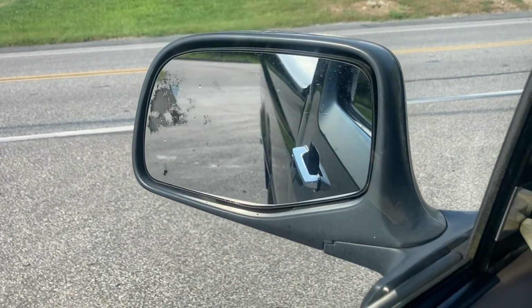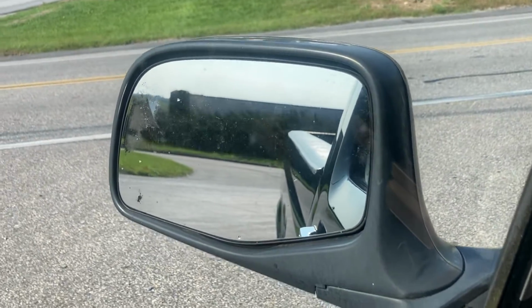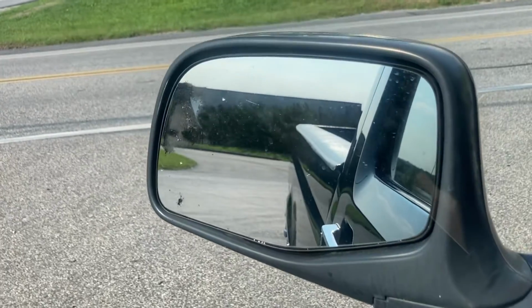Mirrors, a little smudge on the driver's mirror. I guess they had one of those little things on the side at one point and left a little mark. Here's the right side mirror.